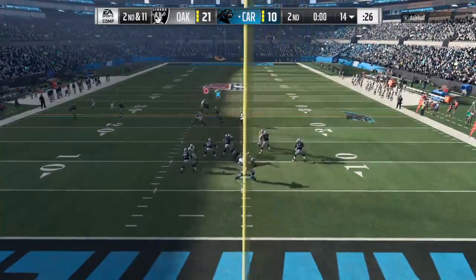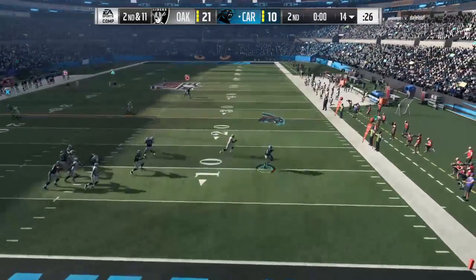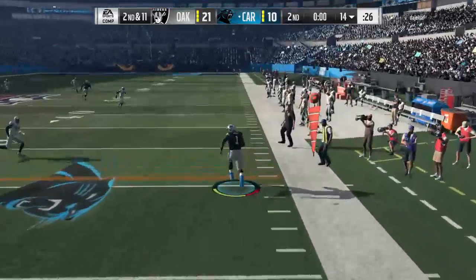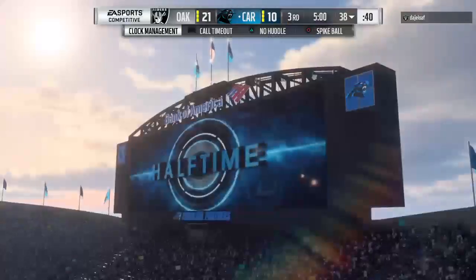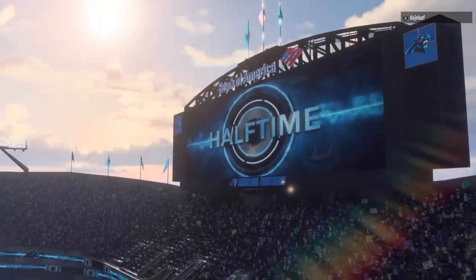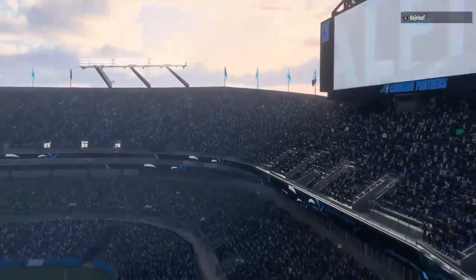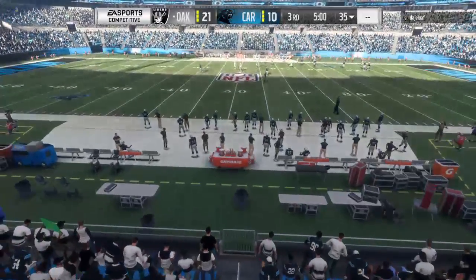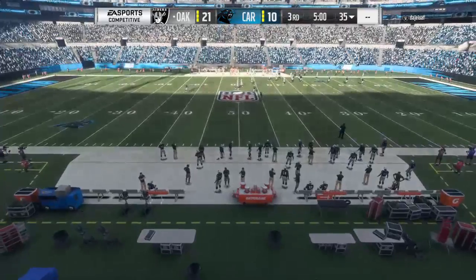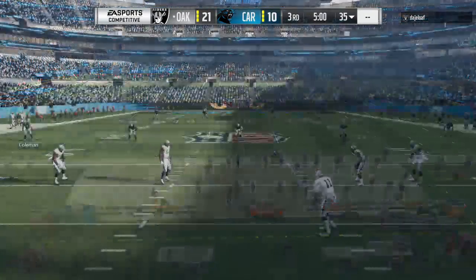A final shot before the break. Newton escaping the pressure right. And he's got room. First half in the books. You're watching the NFL on EA Sports. And we welcome you back live now inside the booth alongside Charles Davis. I'm Brandon Gaudin, set and ready to rock for the third quarter.